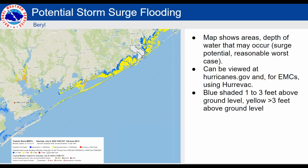And then this is kind of important. The Hurricane Center, when they do start issuing surge watches and warnings, they will produce these inundation maps meant to show what areas may be flooded due to storm surge. And you can view these maps either online at hurricanes.gov or using HurEvac. And I think most of the EMs on the call either have HurEvac accounts or have heard of it. But if you don't have it, I would recommend signing up. You can zoom in on your location and get a better handle on how deep the water may be.